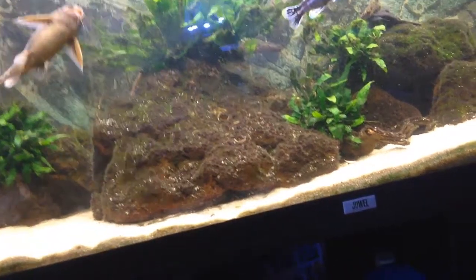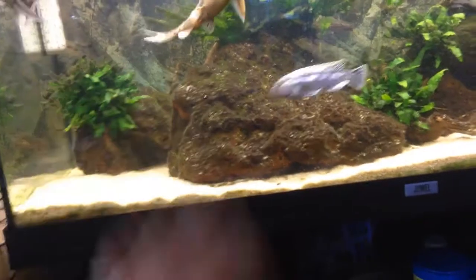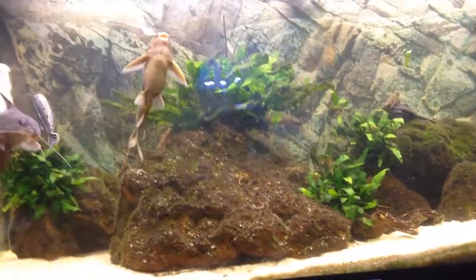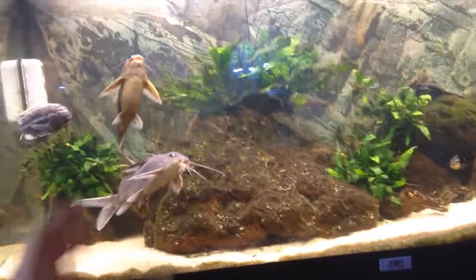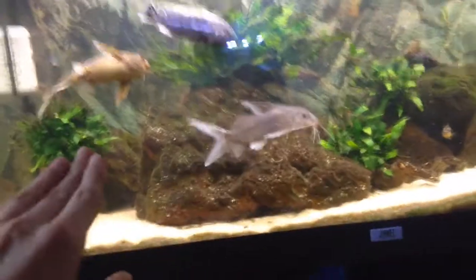That's what he does constantly. Either that or he stands still behind a plant or something like that. But the reason he didn't really move out in the open, the Frontosa, was because his territory is here, and also because Frontosas are generally pretty shy fish. But his territory was right here in the back.